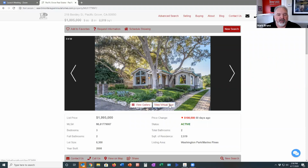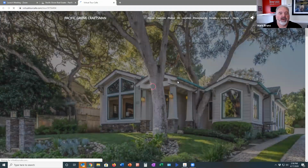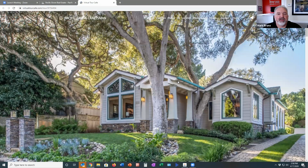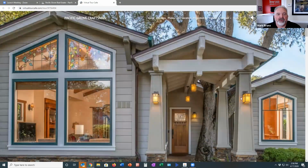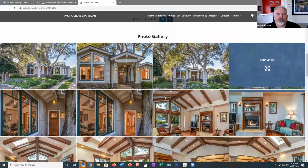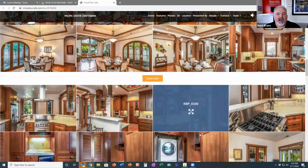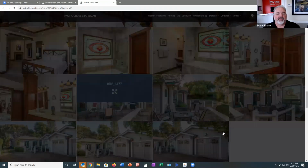So what I'm going to do is go to the virtual tour, and I can pull up a few things. One, we do a 3D tour with Matterport, which is pretty cool, so we can look at the inside of the house. And I'm also going to show you what the yard looks like around the back, so you can get a feel for the kind of space that's there.